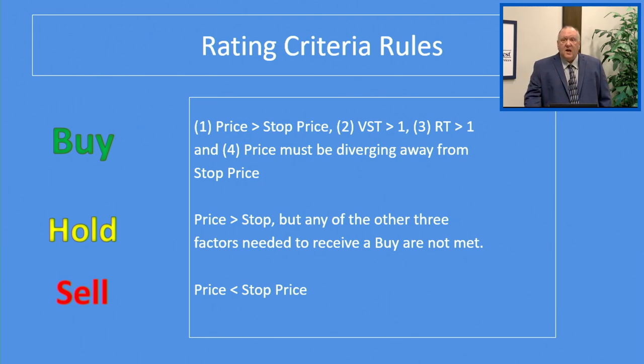I know that if a stock has a buy rating, that stock is currently above its stop price and pulling away from it. In other words, it's accelerating faster than that adjusted moving average. It also has to have an RT score above 1, which means from that analysis it's in an uptrend in the short term. And then finally, it has to have a VST score above 1. Well, remember, VST was derived by combining relative value, relative safety, and relative timing.